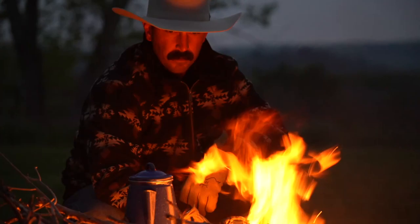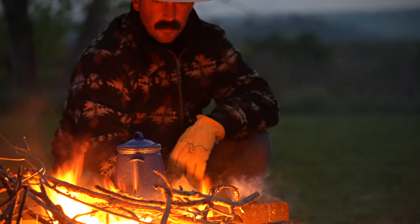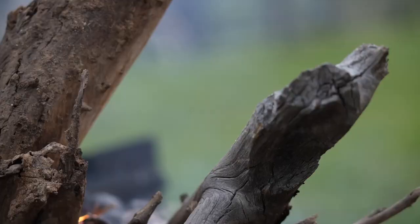Good morning. Today is our last day in the Black Hills. We're on the very southern end of the Black Hills. Last night we camped on the edge of the Cheyenne River and had a little campfire. Mules had a good little corral at this horse camp.